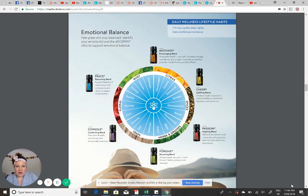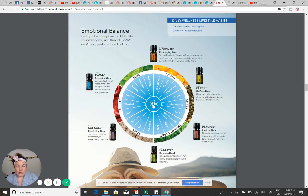Now, this emotional aromatherapy kit is so, so brilliant. The amount of times I grab these oils, it would be at least once a day. Okay, motivate. If you are discouraged or gloomy or distressed, motivate would be an oil for you. Cheer. If you're somber, disinterested and bored and you need your energy and mood lifted up, then cheer is beautiful. Passion. If you've lost your passion for life, lost your passion in the bedroom, if you're discontented, bitter, angry, passion is a great one.